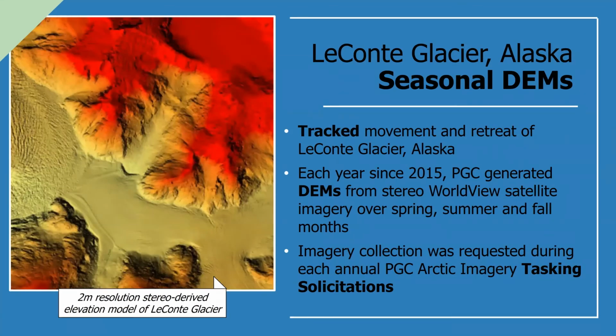Here we have an Arctic science and custom DEM example. Researchers from the University of Alaska Fairbanks were tracking movement and retreat of LeConte, or as the local indigenous called it, Hootie Glacier in Alaska.